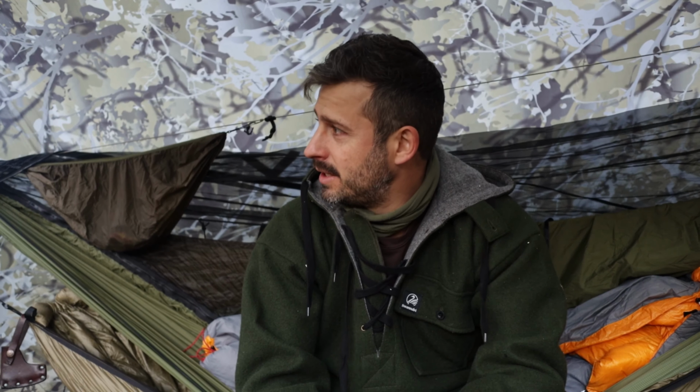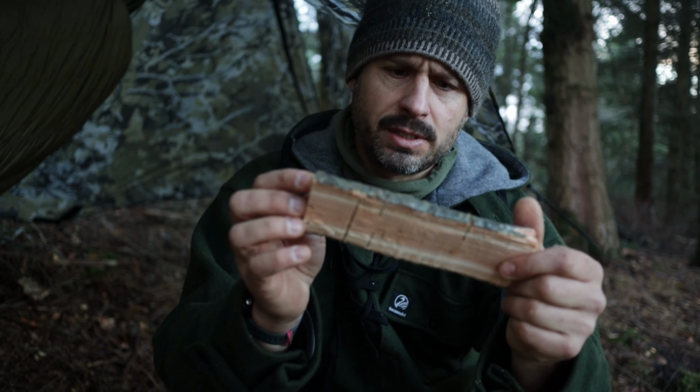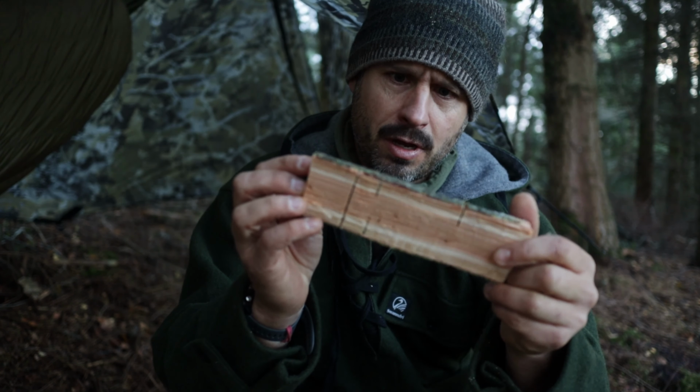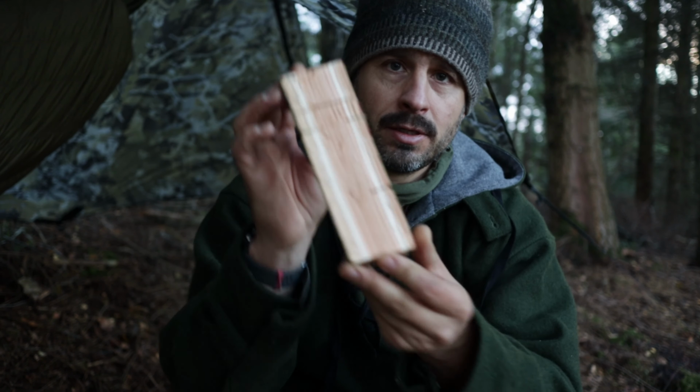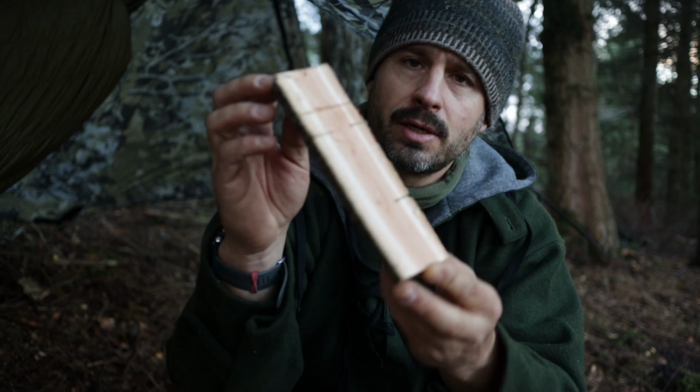So nice. I'm just going to relax for a little bit, enjoy the view. I haven't got much of a view actually, there's a tree in the way, but it's nice just to be out. I've got a piece of fir. It looks like a piece of fir, possibly cedar actually, looking at the colour of it.